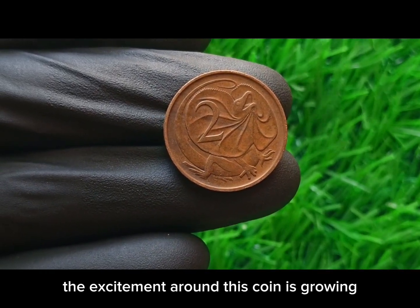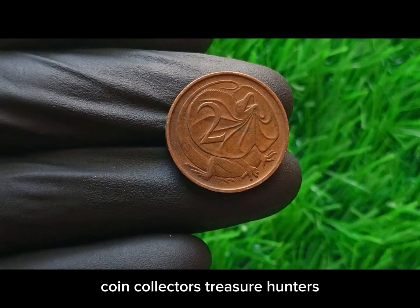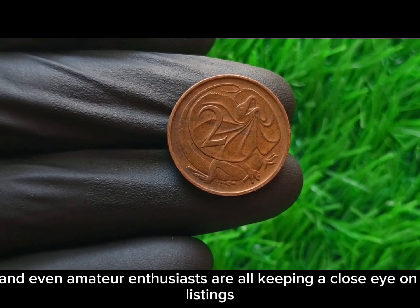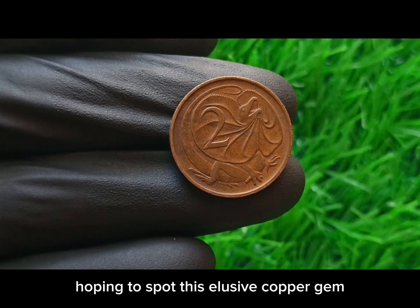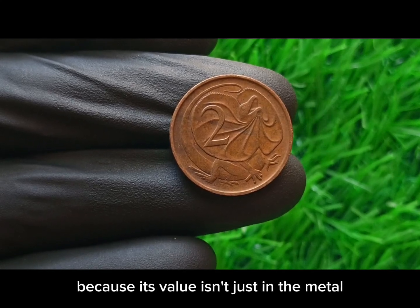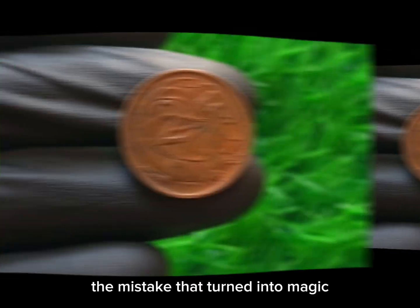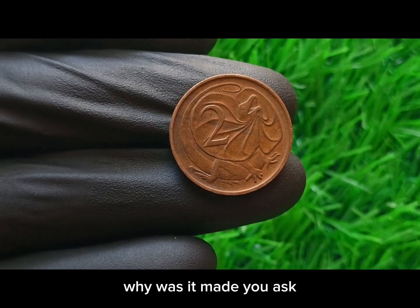The excitement around this coin is growing. Coin collectors, treasure hunters, and even amateur enthusiasts are all keeping a close eye on listings, hoping to spot this elusive copper gem. Because its value isn't just in the metal, it's in the story, the rarity, the mistake that turned into magic. Why was it made, you ask?